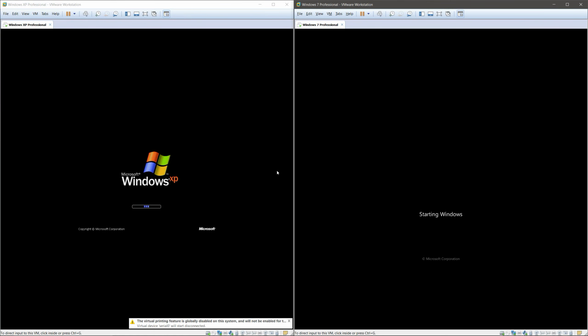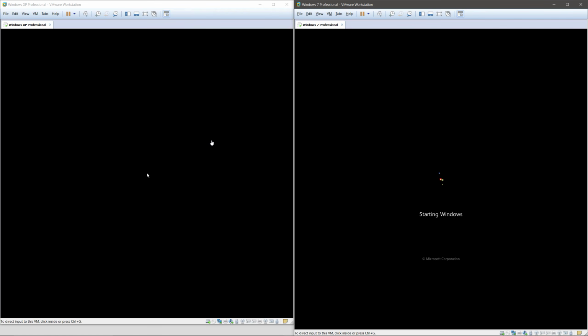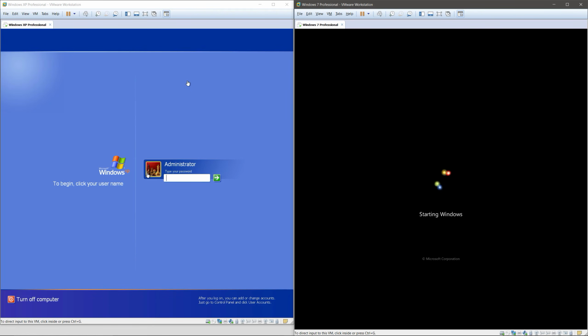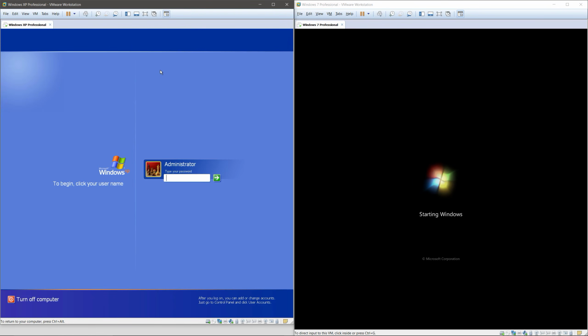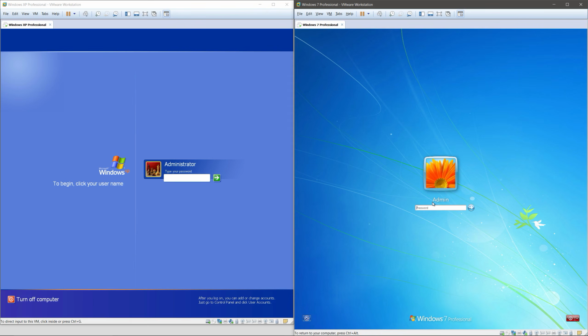And now, even though Windows 7 is really fast booting, Windows XP should win the boot race because I gave it similar system specs to Windows 7, and Windows 7 is a heavier operating system.